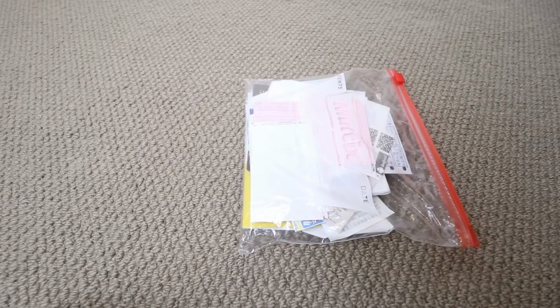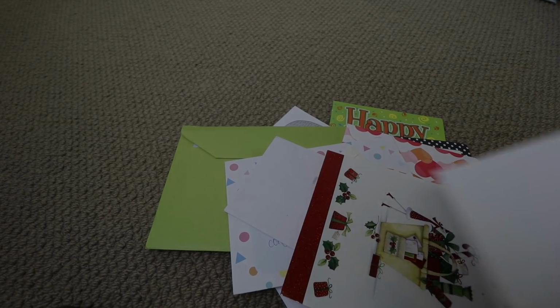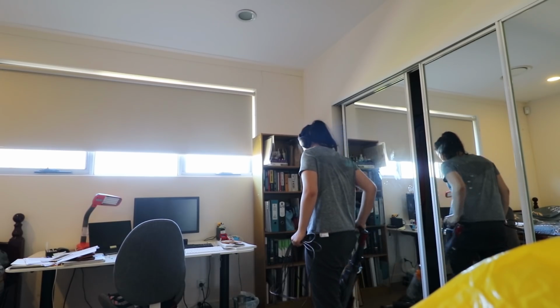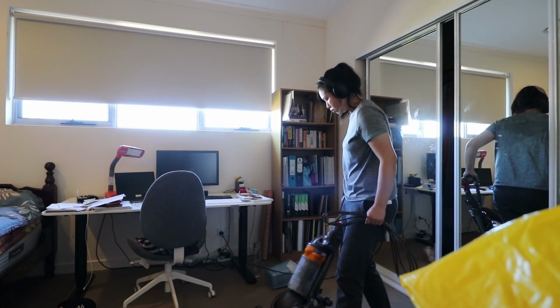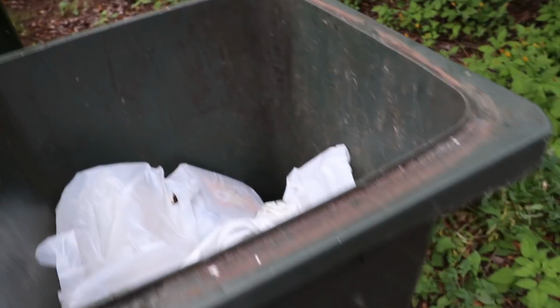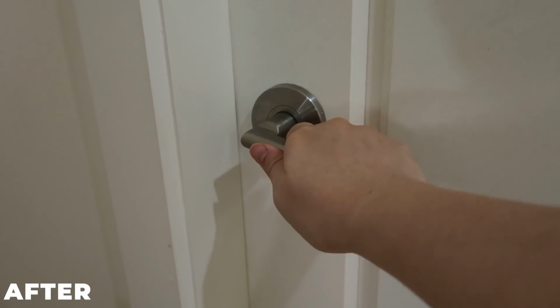I did end up throwing out a good portion of stuff like receipts and tickets and things like that, but letters and cards, those I kept. Most of them anyway. Now, before I show you the after, I wanted to make sure that everything was as clean and tidy as possible. So I vacuumed, I chucked away some rubbish, and I even wiped my mirrors. Okay, everything is now done and dusted. You've seen the before, here is the after.